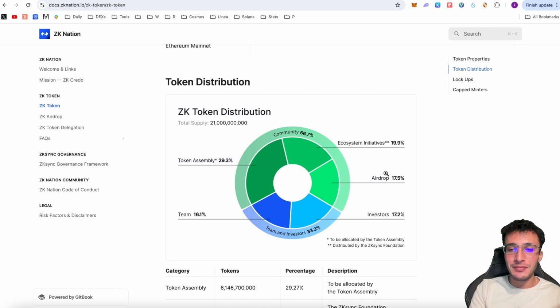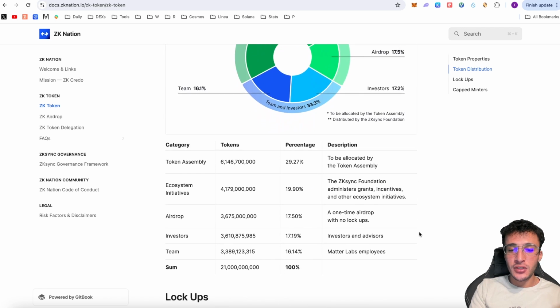We got 17.5% delegated to the airdrop, 19.9% for ecosystem initiatives, 29.3% for token assembly, 16.1% for the team, and 17.2% for investors, therefore concluding 66.7%, which is the majority, to the community, focusing on decentralization, and then 33.3% going to the team and investors. So you can see the full description down below.